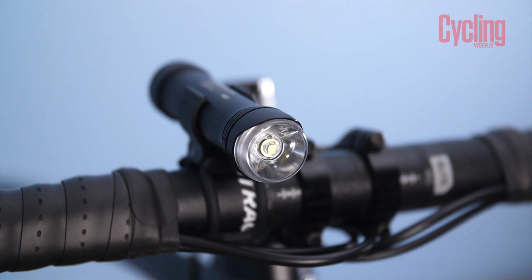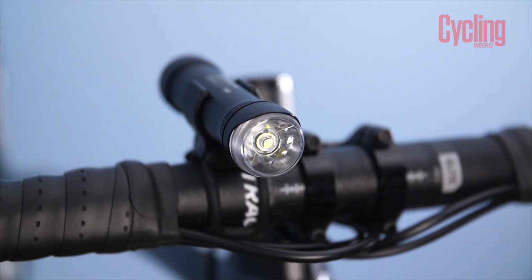In terms of runtime, as I said to you, you can program this. The highest setting, at 850 lumens, will last for an hour and a half, which is brilliant. Then it will go all the way down to about 36 hours in the lowest constant mode, and flashing then for even longer than that. So it's got more than you ever really need. Yeah, it's a bit more expensive. It's a bit confusing to use.